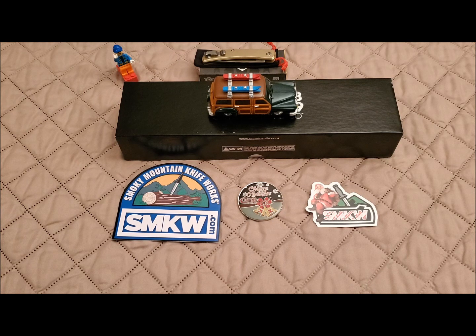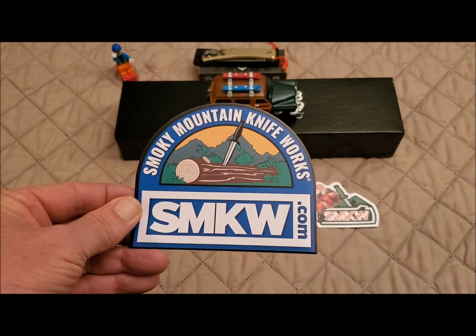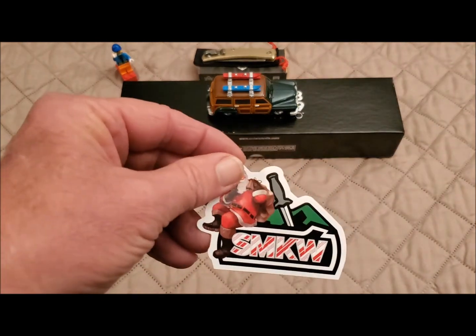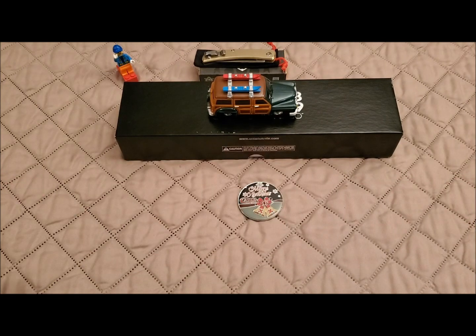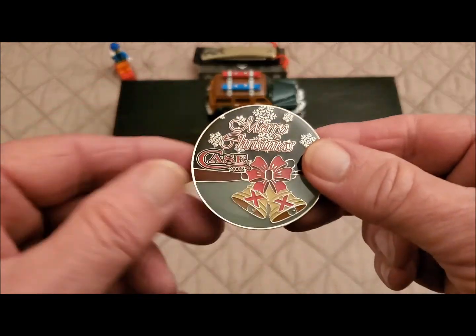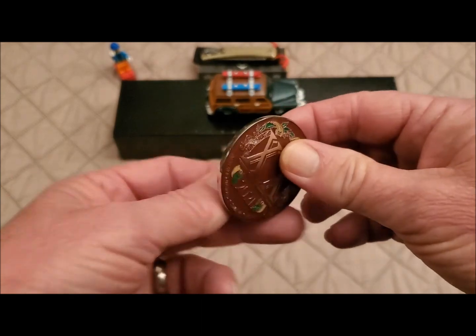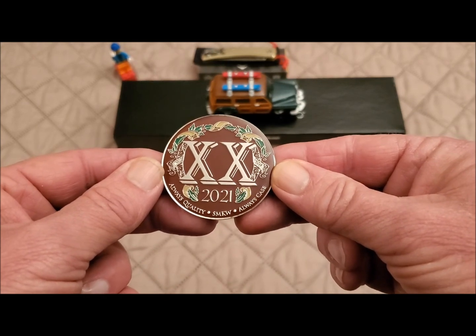I ordered my knives through Smoky Mountain Knife Works. They were offering 2-day delivery on orders over $100. Mrs. Knife Delights was very generous with me this year and a really nice budget to work with. So I ordered all my knives through SMKW. And I wanted to point out that in their package, they also provided one of these standard stickers here. And then they included this Christmas sticker. Pretty neat. And they added this challenge coin here. Merry Christmas Case XX. And then on the flip side, you have the big double X 2021. Always quality, SMKW, always Case.